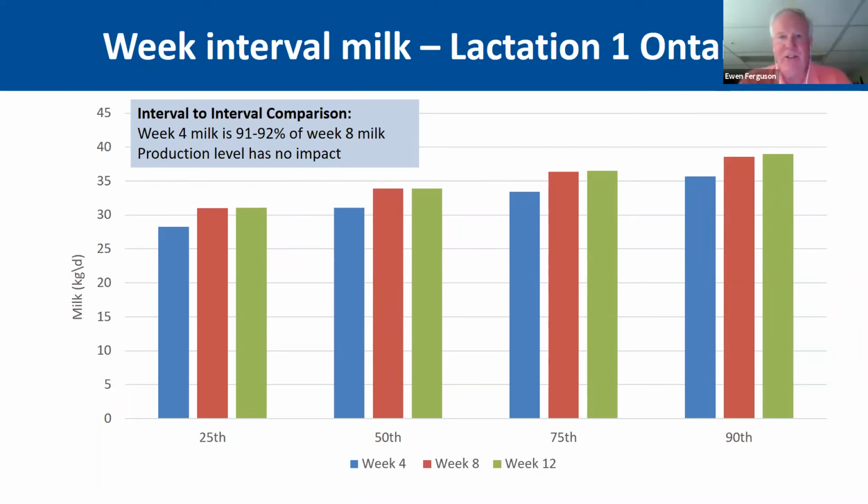This graph shows lactation 1 heifers from Ontario based on production level. Again, the lowest 25th on the left and the top 10th percentile of the animals on the right. The graph shows comparisons between the intervals: between the week 4 milk, the week 8 milk and the week 12 milk.